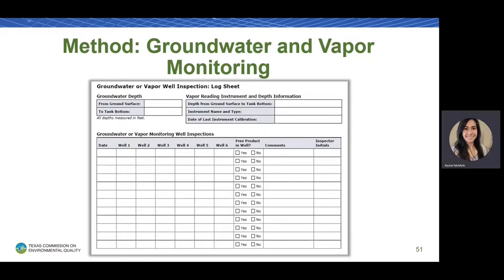Here is the groundwater and vapor monitoring log provided in the notebook that you can use. You will record the depth from the top of the well to the top of the groundwater or vapor reading and note if there was any free product or vapors detected. The notebook includes more detailed instructions.